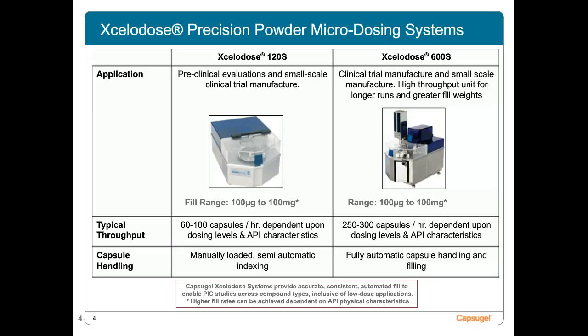The typical throughput for the machines, on the 120S, you can see it's about 60 to 100 capsules per hour, and the 600S is much quicker. Because it's an automated machine, it can get up to about 250 to 300 capsules per hour. Again, those are all going to be dependent on the flow of the API.